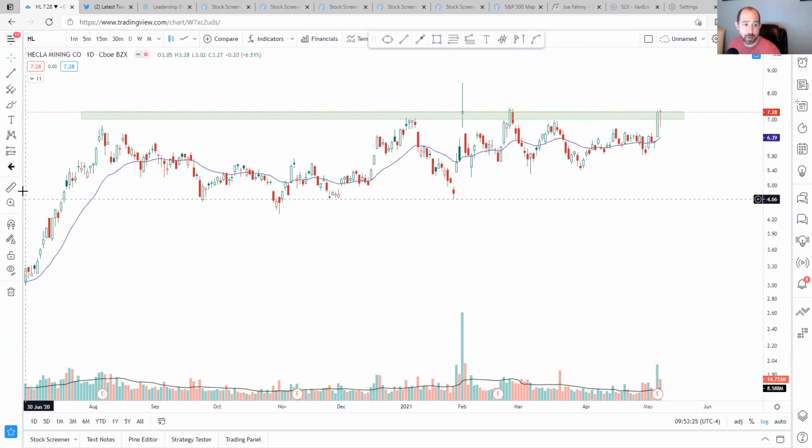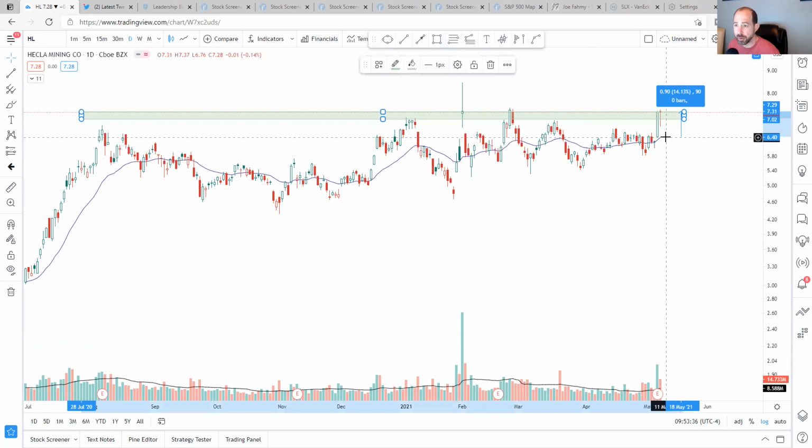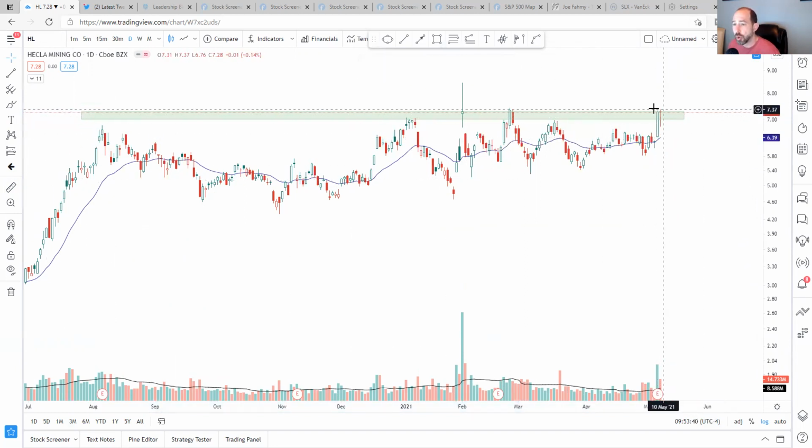Is it extended? Absolutely. Between here and here, it's 12%. Let's go the other way too. 14% above the 23-day EMA. So yeah, I'd like to see this consolidate some, maybe pull back just a little bit or chop around, and then let the 23-day catch up with it. But I think this looks like a really strong name going forward.